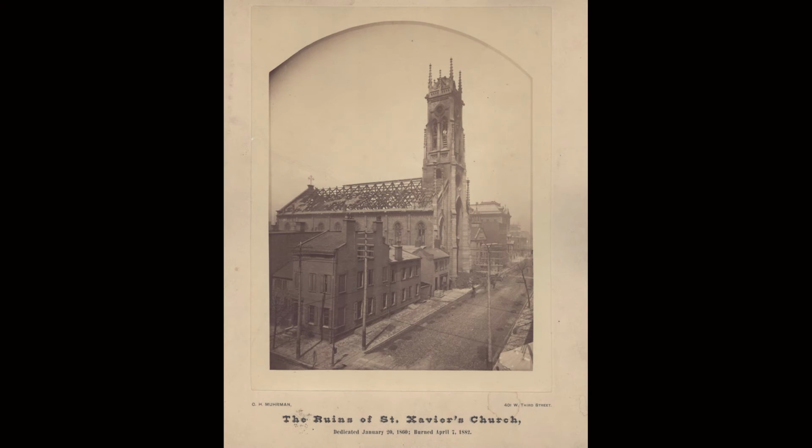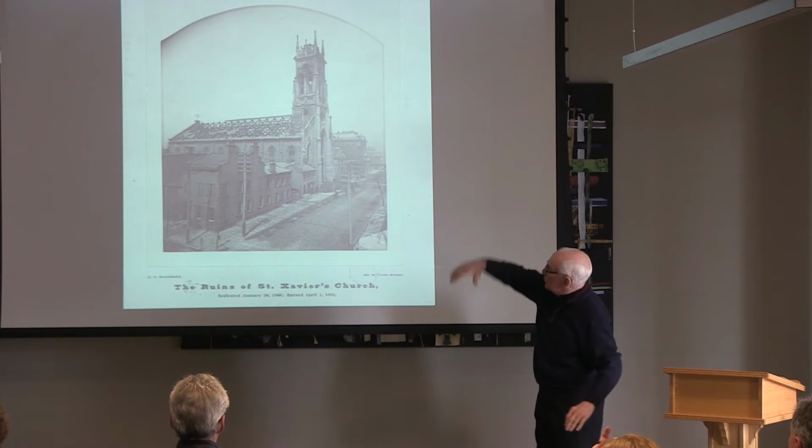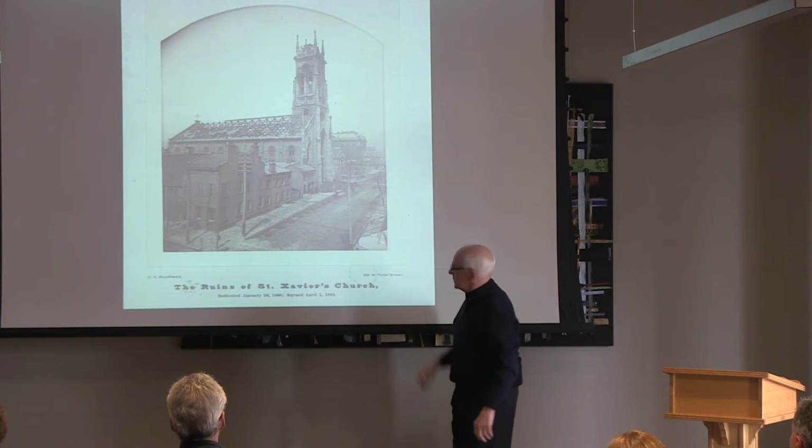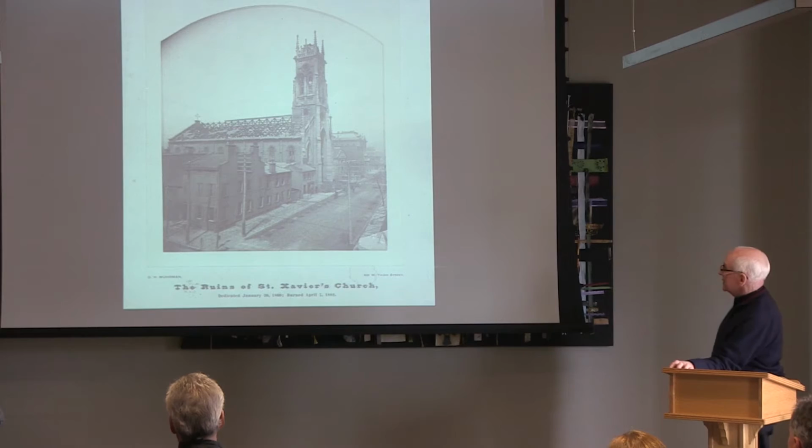Here's the result, too, of the same day. You can see the damage that was done. One theory is that the fire may have started in the sanctuary, went up to the roof, and straight across the roof because of the way the roof was built. And then got into the bell tower. But you can see, if you look closely, next to it is the Athenaeum building, and the Carroll building is still there, and the results of the fire. Matthew?